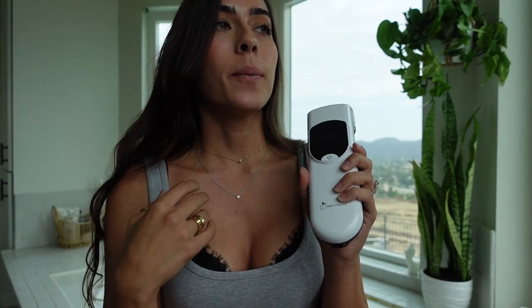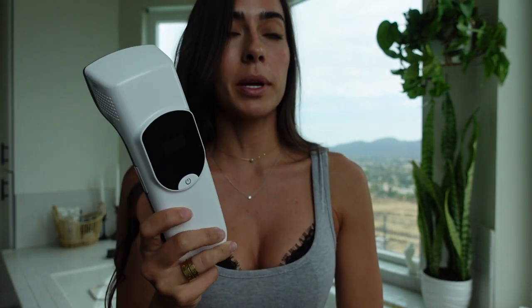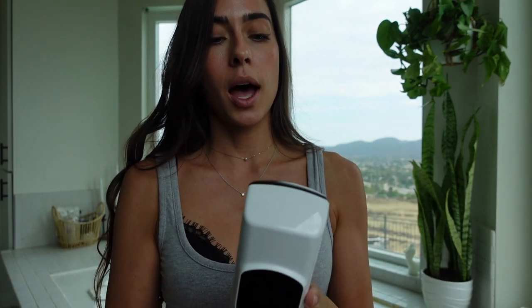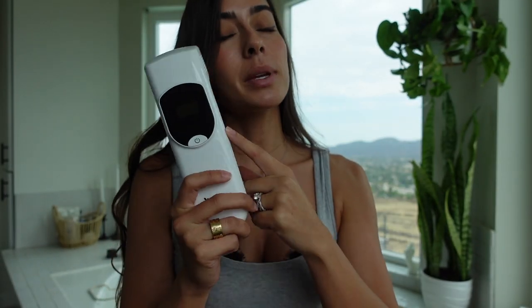Every time that you hit the button and it makes its little flash to help remove your hair, there is no limit to the amount of times you can click this button. A lot of other brands have a 500,000 flash limit, meaning you can only hit this 500,000 times and then there are no more flashes left, so the product will no longer work. But this Miss Peachy one does have unlimited flashes.